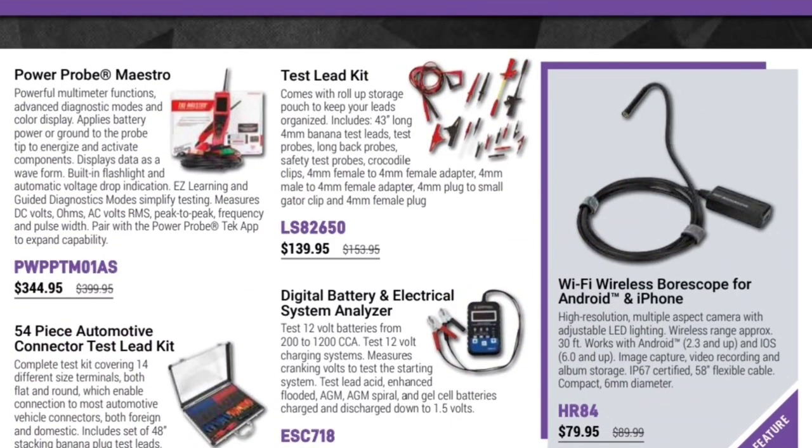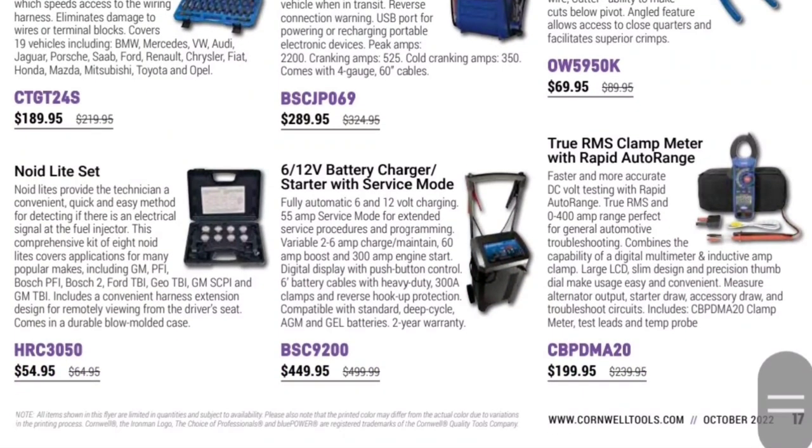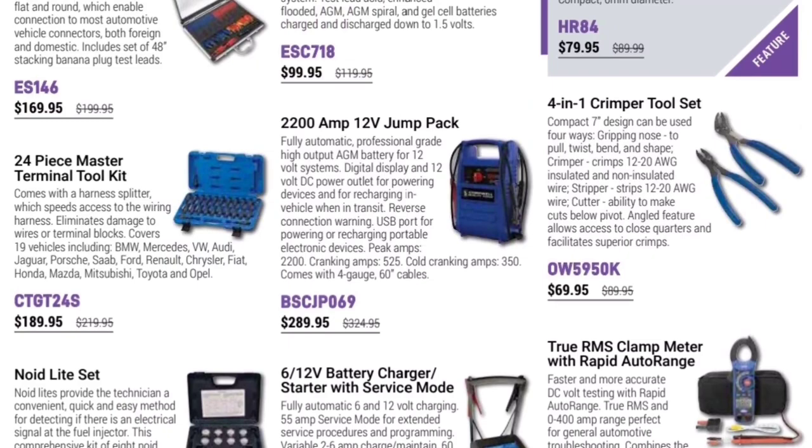What do we got here? This is all stuff that's in every one of these flyers, guys. I'm not going to really go over it. If you guys want to hear more or me talk about some of this other stuff in here, it's really hard to get over this.